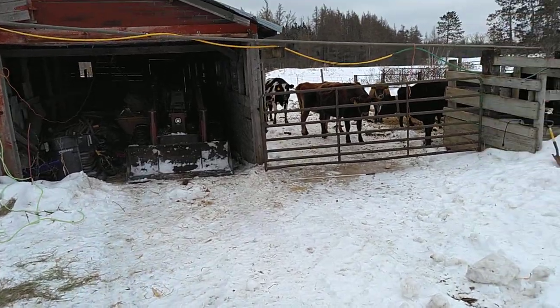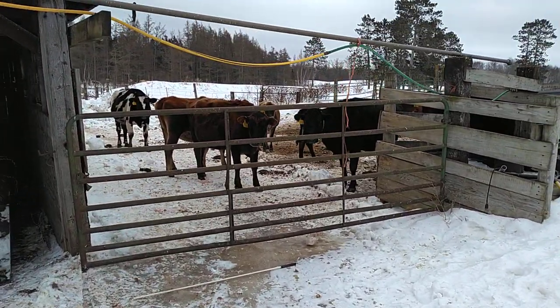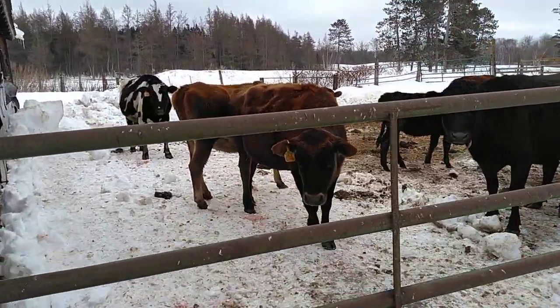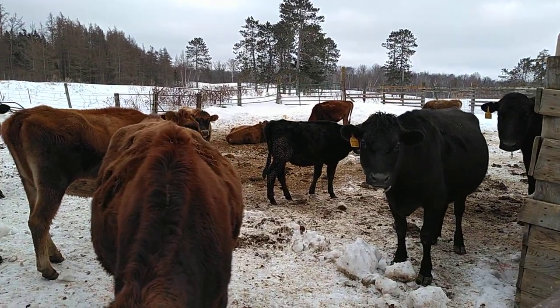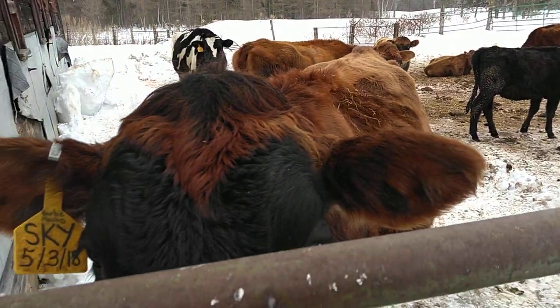Next to this barn here is our corral, which has our dry cows and some of our heifers in here, along with our cleanup bull, Silas. Hey, girls. Hey, Sky.